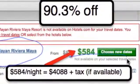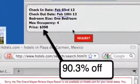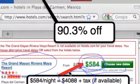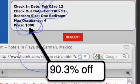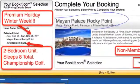It wasn't available because this is a premium winter getaway, February 3rd through February 10th. But look at how much it is per night, $584 per night when it is available. That's $4,088 plus tax for a premium winter getaway to the Grand Mayan Riviera Maya. But look inside our club. February 3rd to February 10th, the 1-bedroom unit, $398. That's 90.3% off retail.